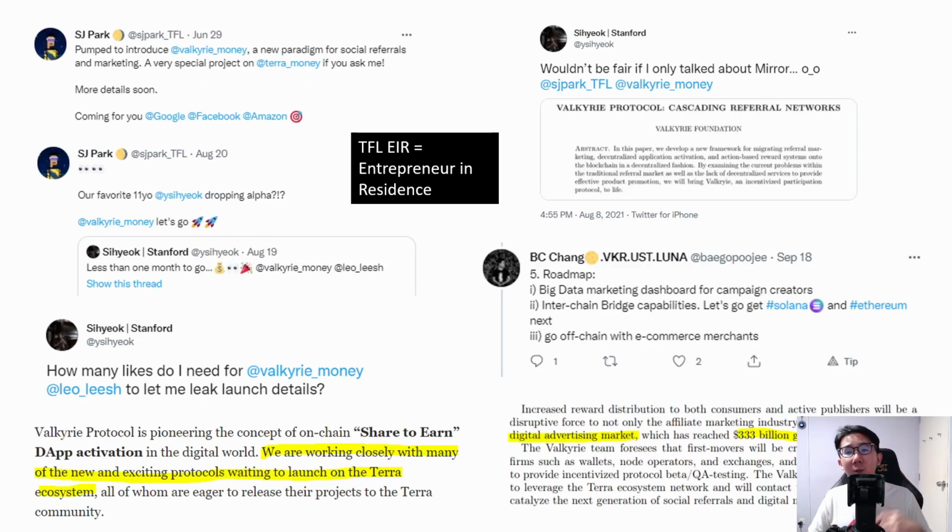And I actually looked through their Twitter to find some alpha, and I realized this is quite a solid project because they are TFL EIR, and what it means is that they are entrepreneurs in residence.